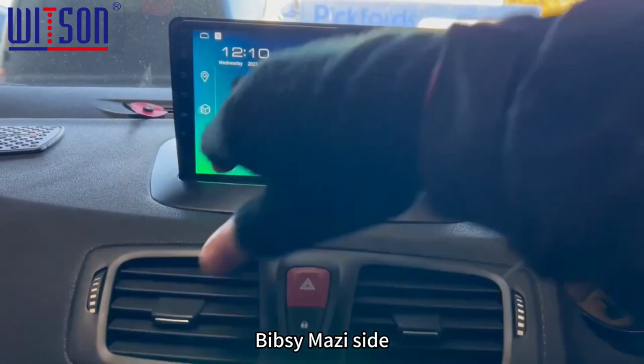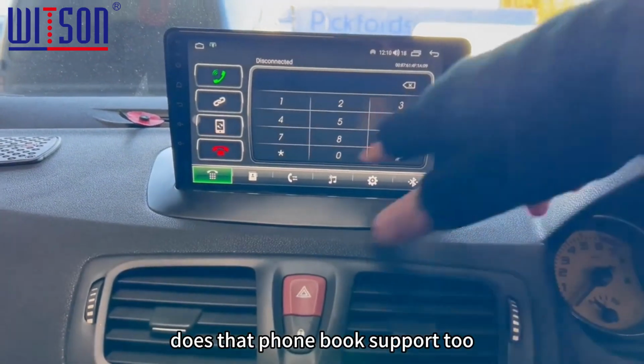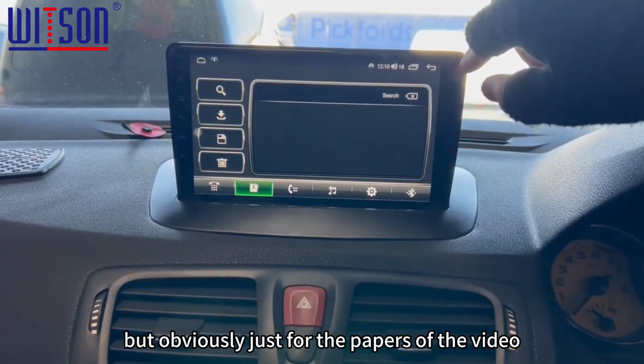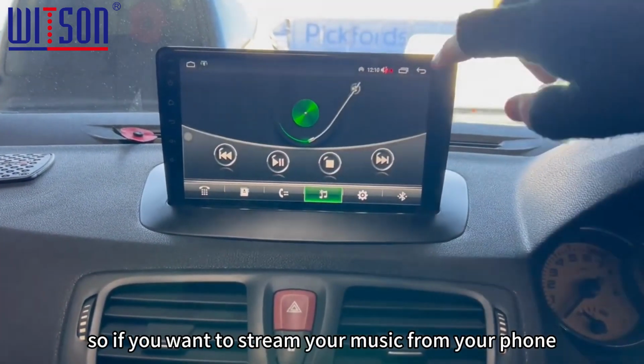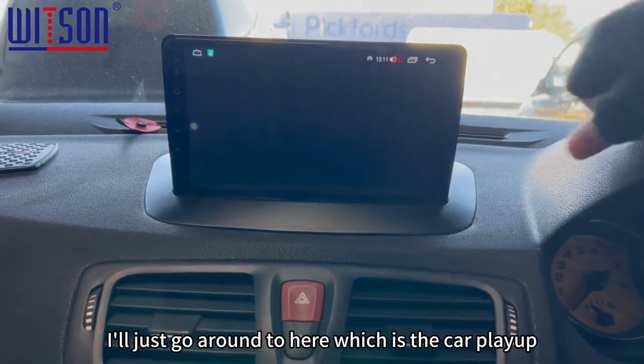BBC Merseyside. This one here is where you take your phone calls through. It does have phone book support too, if you want to upload your phone book to it. I haven't done it today, but just for the purpose of the video, I'm showing you here. There's music streaming, so if you want to stream your music from your phone directly onto the system, you can do that too. I'll just go round to here, which is the CarPlay one.